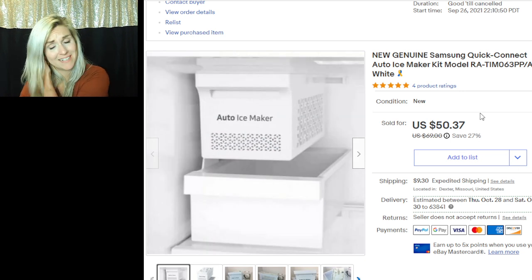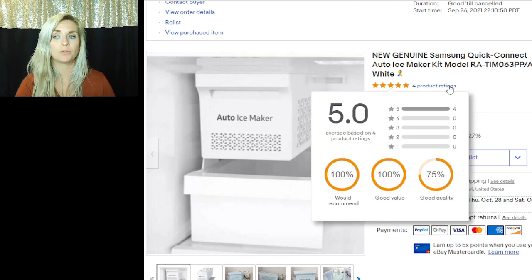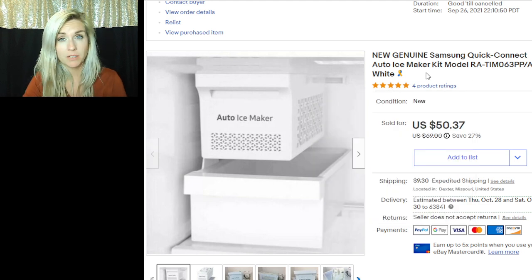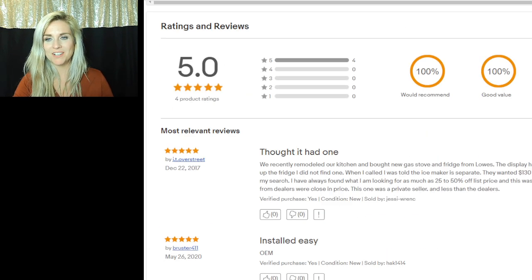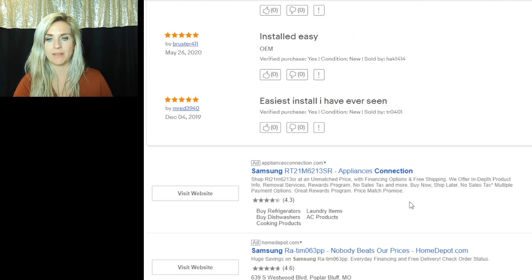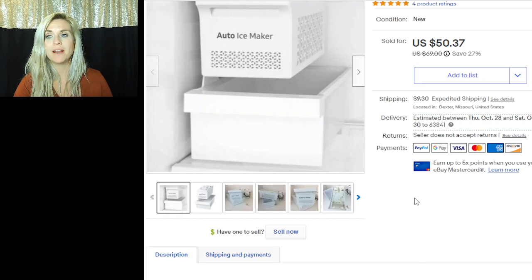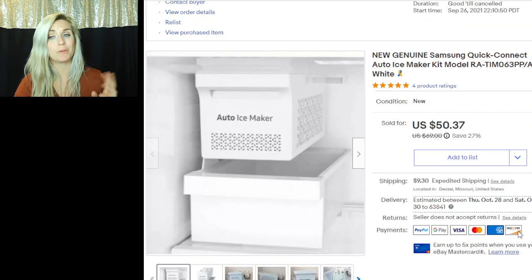It wasn't listed anytime, but there were several listed. I talked about product ratings here, so these are people that have purchased the same product before and actually rated it, not rating the seller. But let's just see if people thought it had one. We recently remodeled our kitchen. Oh, okay, so they thought that the refrigerator maybe came with one. Anyway, you'll get some random reviews down here attached to your product, but this sold for $50.37 plus $9.30 shipping.